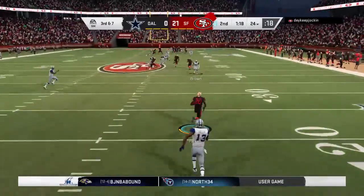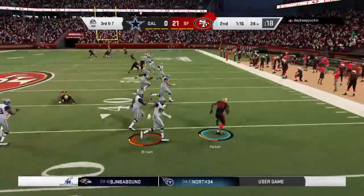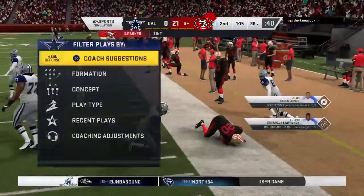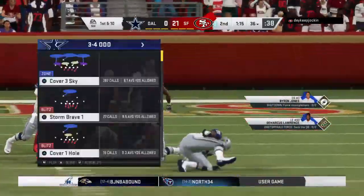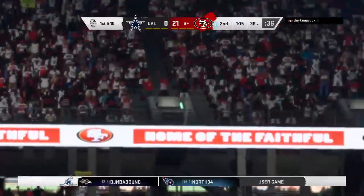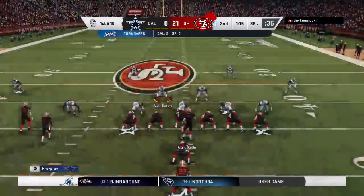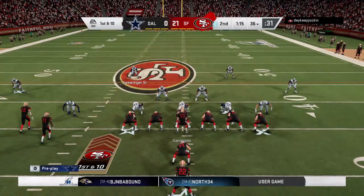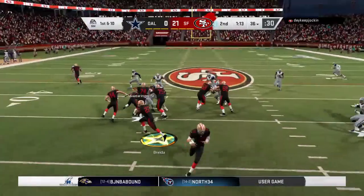Picked off at the 19. And an alley to run. And he's able to take this one back to the 36-yard line. So that's back-to-back drives where they've thrown an interception. Ordinarily, we look at the offense and say, what's going on with your scheme? Maybe we should look at the defense and just give them a whole lot of credit. They've got them frustrated right now.